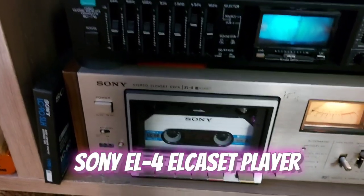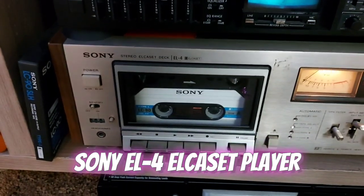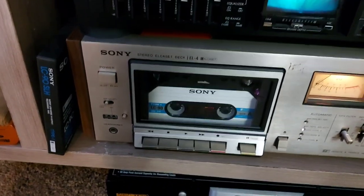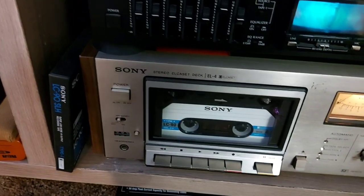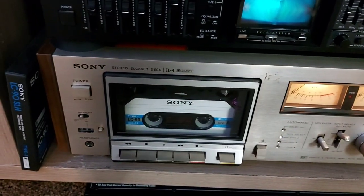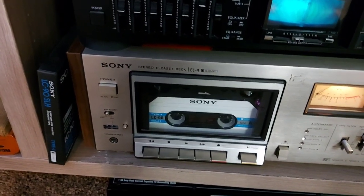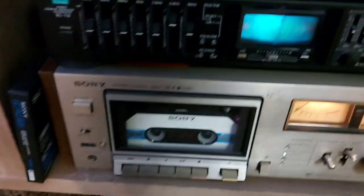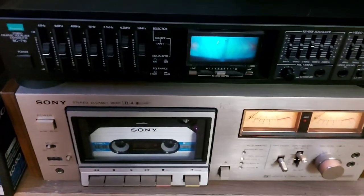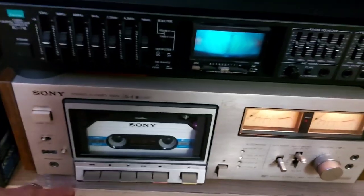And then back here, I'm not sure if I had this last year, but it's an Elcast player. It's a Sony EL4. I hope people might know it's an Elcast head player. This is a very, very rare unit. I found one up in northern Alberta, and the lady was able to bring it down to me, which I found fantastic. If you don't know what these things are, this was Sony's attempt at combining audio cassettes, as we know them, with reel-to-reel to get reel-to-reel sound.